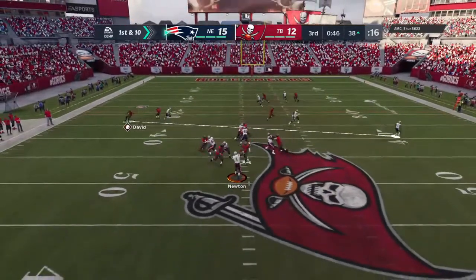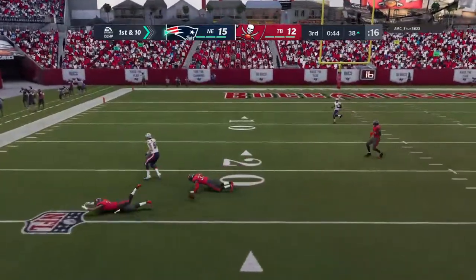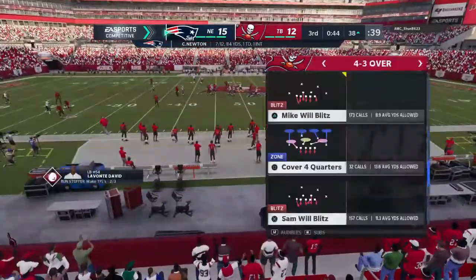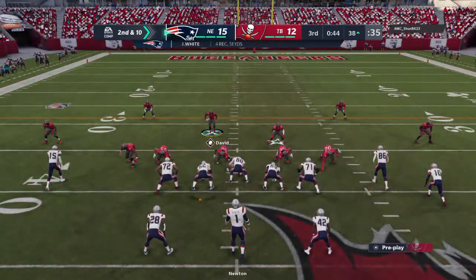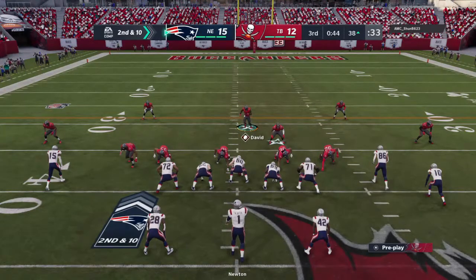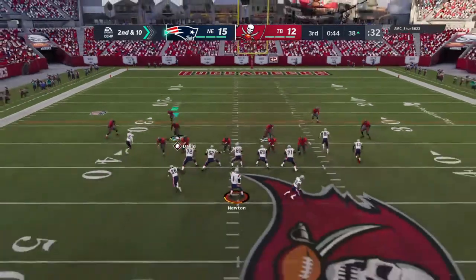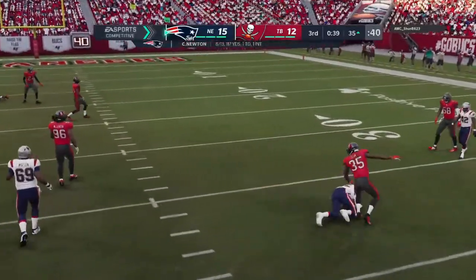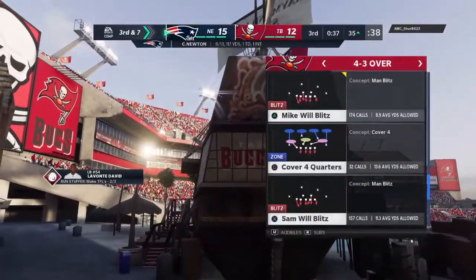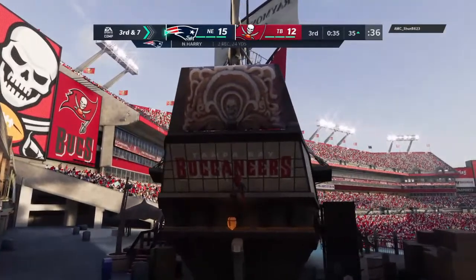From the gun, Newton. And that is incomplete. He couldn't hold on through the contact. Brings up second down. Good action to this point in the third quarter. Just a 3-point game. Second and 10. Throwing again. Newton. Catch is made by Harry. He'll get only 3 there, so it leaves him with a 3rd and 7 ahead.